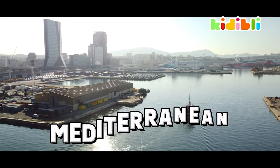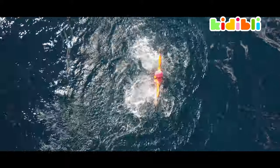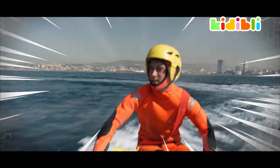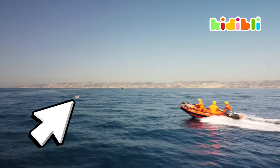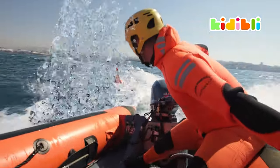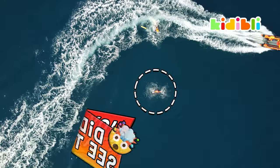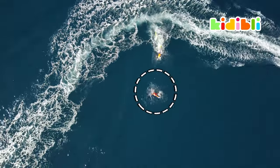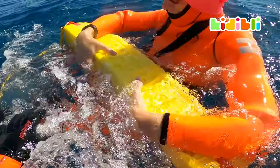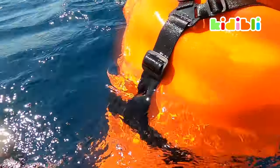We're in the Mediterranean. There are lots of boats, windsurfers and divers, for example. And when they have a problem, you have to act quickly. After spotting the person, the divers will jump out of the boat to secure the victim and bring him or her aboard the boat. It's the firefighters, sir. I was windsurfing and my board was taken away. Okay. You're safe.